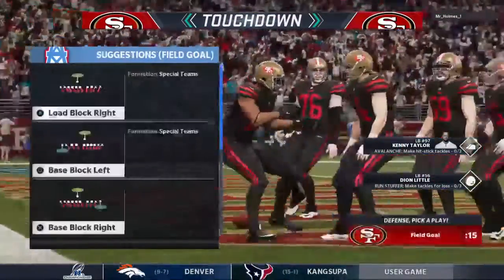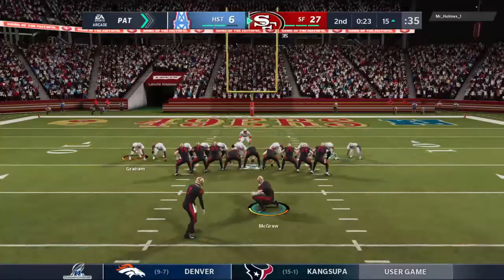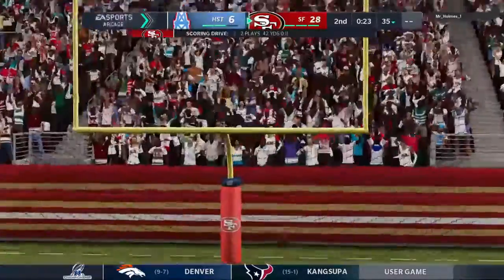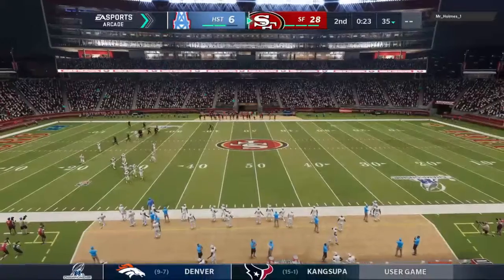Touchdown, San Francisco. A big play there. 42 yards. And the 49ers add on to their lead. He's got it, and the lead swells. It's 28-6. Score, Niners 28, Oilers 6.